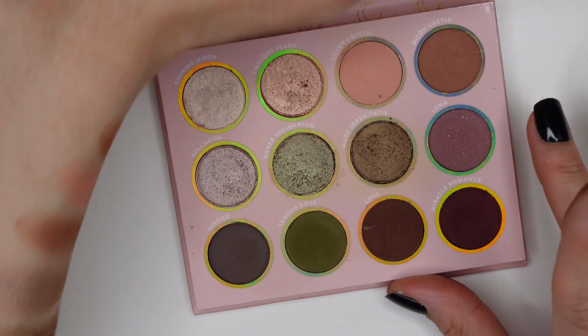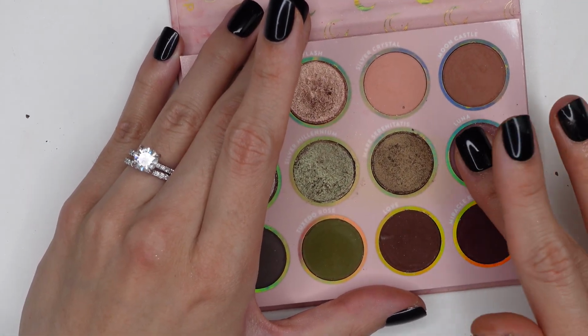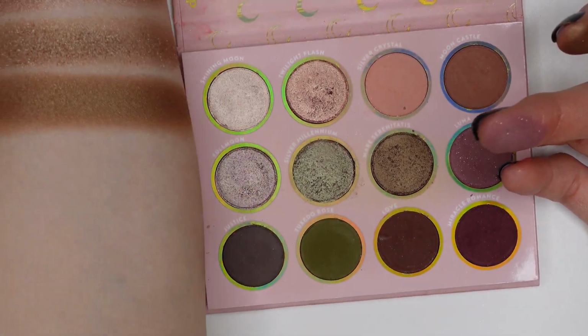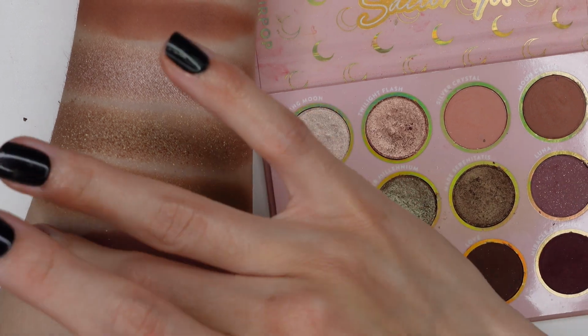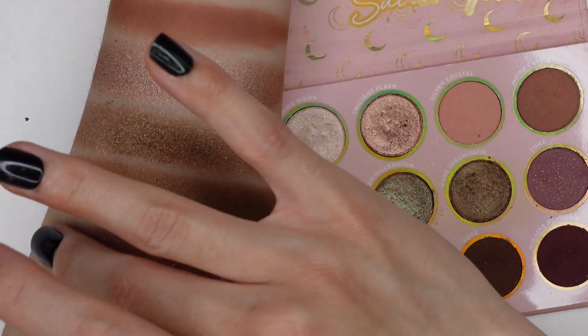We have the shade Ametrine from the So Jaded, which is, oops, I may have swatched too much. This is like a dusty purple with some micro glitter in it. It's a gorgeous shade. Really, really pretty. I don't have a lot of shades like this in my collection either. I have a few, let's be honest, but not a lot.